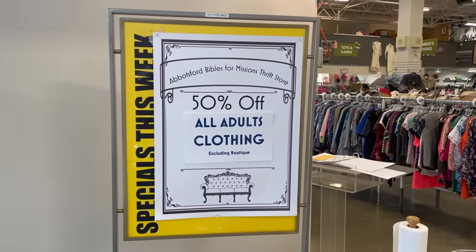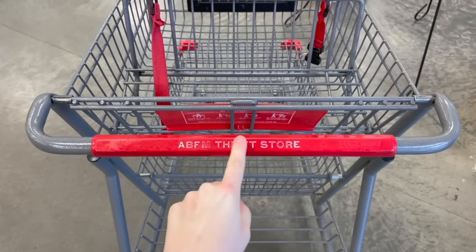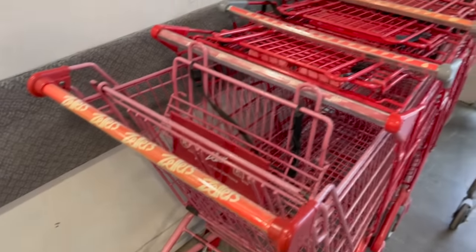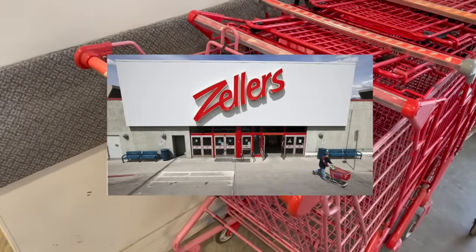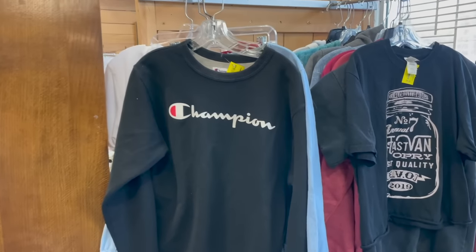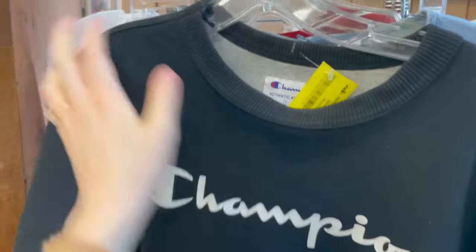Look at that. This store has the best deal yet. 50% off all clothing. This one actually has a thrift store cart, but I just noticed here they have a Zellers cart. Does anybody remember Zellers? Let me know down in the comments. There is a Champion sweater here, and it is 12 bucks, so that means it's only $6. That's pretty good.